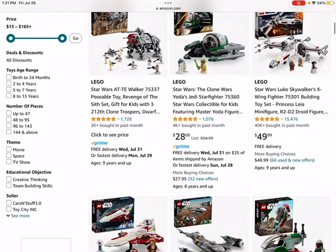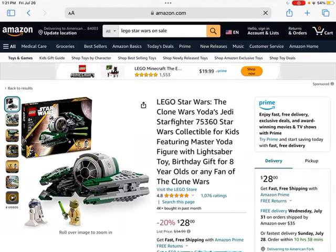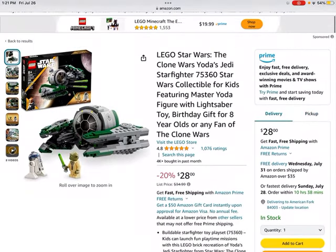And next up, we have this set right here. So this is the LEGO Star Wars The Clone Wars Yoda's Jedi Starfighter set. This one is also 20% off. It retails for $35 and it is going for $28. So pretty good on sale there. It's got some interactive elements. It has the spring-loaded cannon as well as the R2-D2 figure and the Yoda figure.